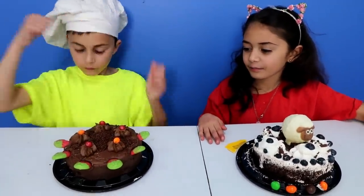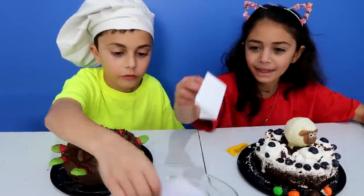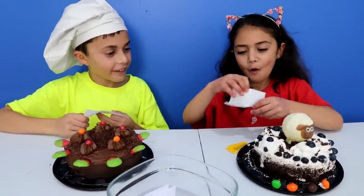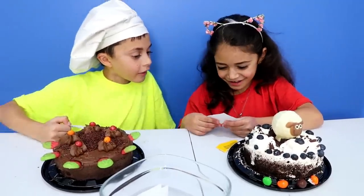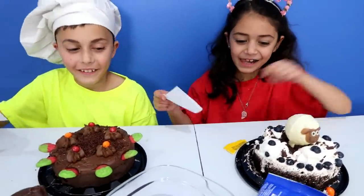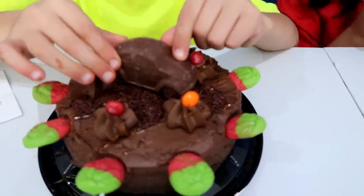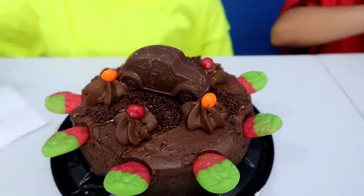Okay, guys, so now, choose. Chocolate car. Chocolate car for Zidane. Or? Wait, what? Oreo! Okay, we have Oreo and chocolate cars. You have to add it on. That's the challenge.